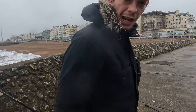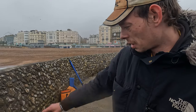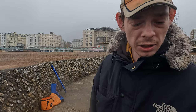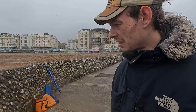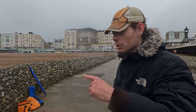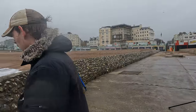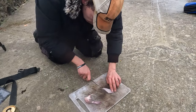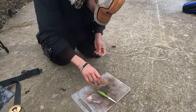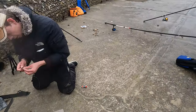Till next time, we hope for the flatty today, or might put a bit of squid on the top hook and then just have the bottom hooks as a straight lug on it. Hopefully get a dogfish, bass, something like that. I'll just switch it up a little bit, ladies and gentlemen, see what the fish are going for. They're going for the lug, but I want something bigger. I'm just going to show you guys what bait I'm going to go for now. That's the top hook. Get that old bit of lug off.